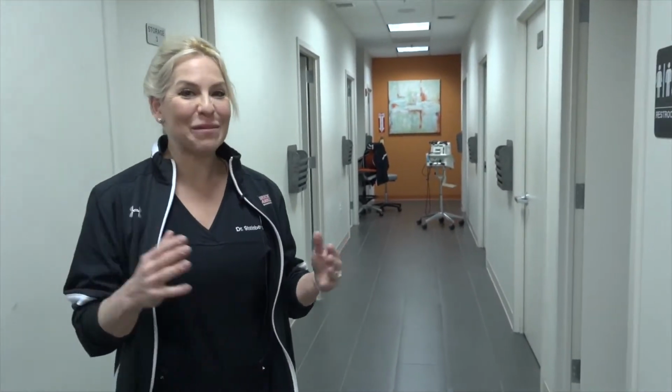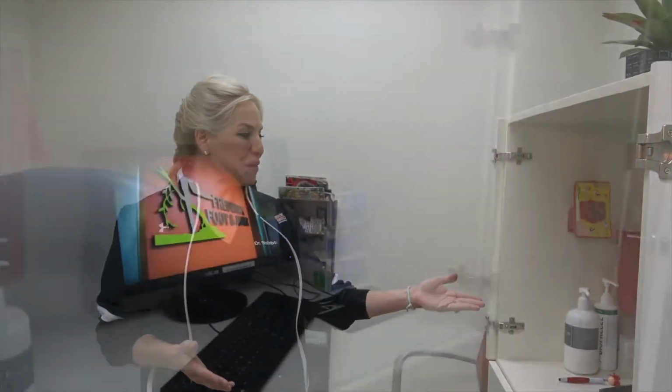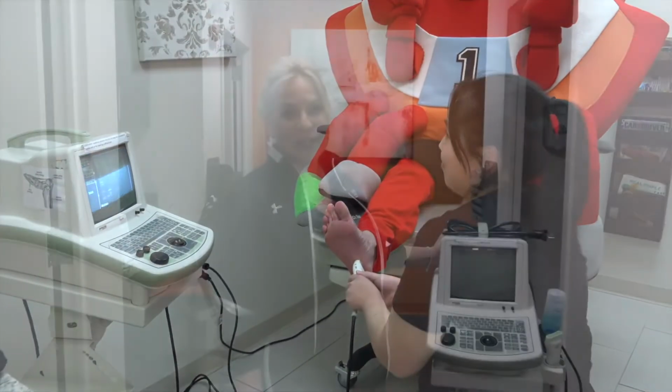That noise you hear is somebody removing a cast. We have electronic medical records, so all of your records can be accessed from any location and anywhere. We have a large variety of equipment to help you feel better too. Here's one of our diagnostic ultrasound machines that helps us look into the soft tissue of your foot.